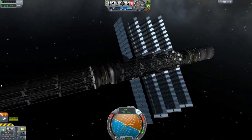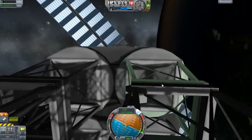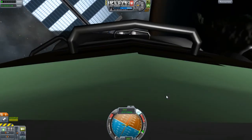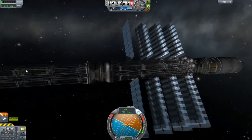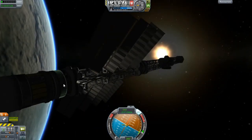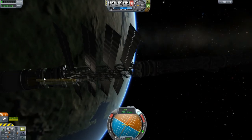And I think we got them docked up to the best of my ability, guys. Yeah, I'm sorry about that. It took me a long time to get those docked up, but I tried lining these up the best I could, and I think this is about as good as it's going to get. I'm going to turn this towards the sun, and yeah, I'm going to decouple this too. We don't need this anymore.